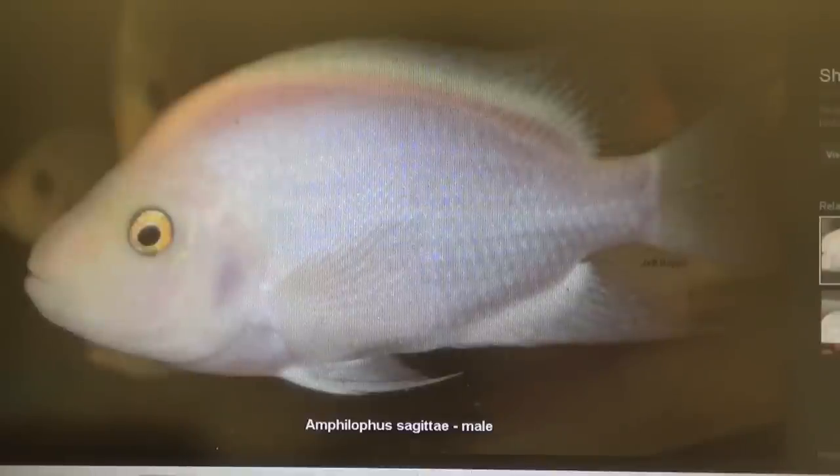He's going by information that he found on the internet. When you do research like myself, you understand that there's a lot to cipher through when you're on the internet. All the information is not factual, and you have to only deal with the facts. And the facts support what I say. Sagittae are a peeled variation of the Amphilophus midas subspecies complex.